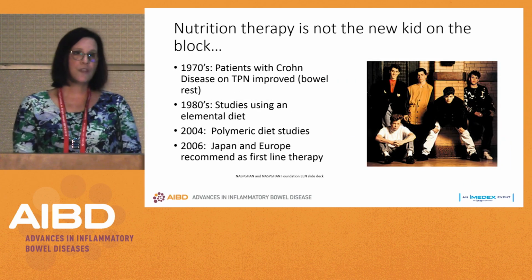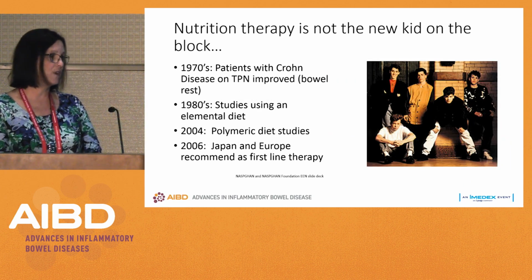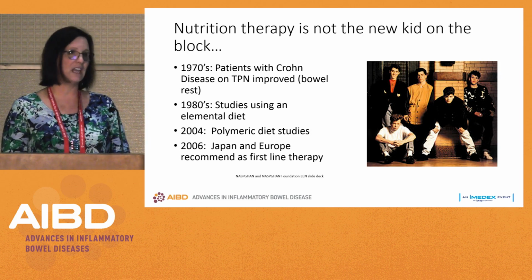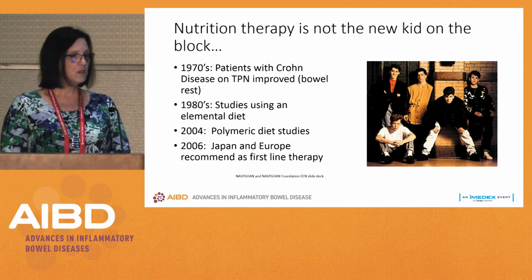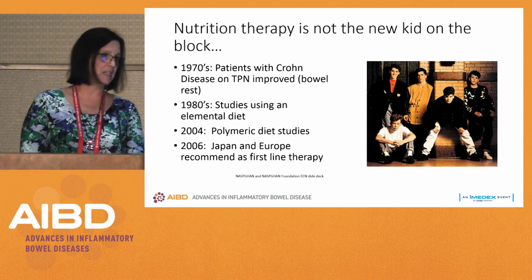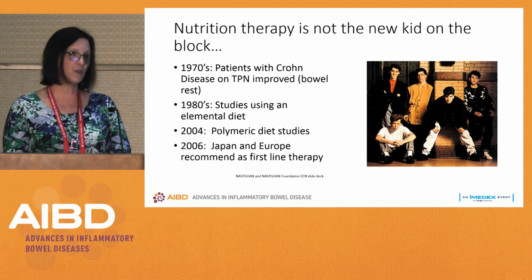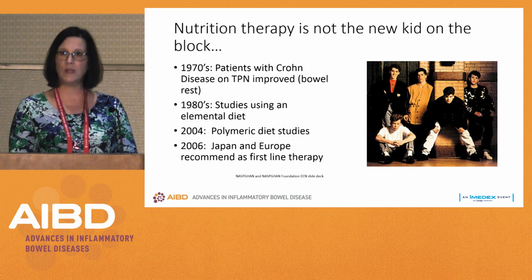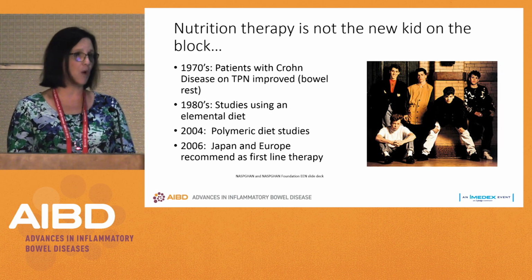So nutrition therapy is nothing new. For at least 50 years, we've been looking at nutrition and its role in inflammation and in inflammatory bowel disease. So just to walk through a timeline, 50 years ago, in the 70s, we noticed that patients with Crohn's disease that were put on TPN improved. And at that time, we attributed that to bowel rest.